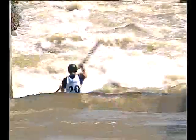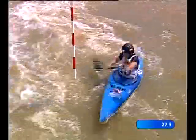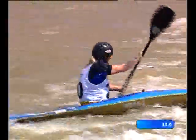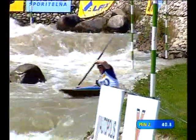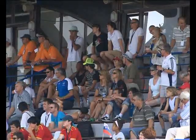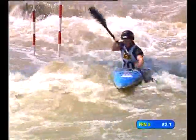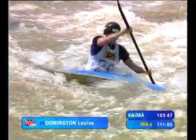Great Britain's Louise Dunnington, making her first appearance in the final of a World Cup event in 2009. Looking good, looking calm, looking relaxed, and just trying to use the water. So many of these athletes are trying to figure out how to capture the energy of this churning whitewater and put it on their boat, make their job a little easier, doing a nice job of splitting the curling wave, working her way to the bottom of the course. A good day for Louise.